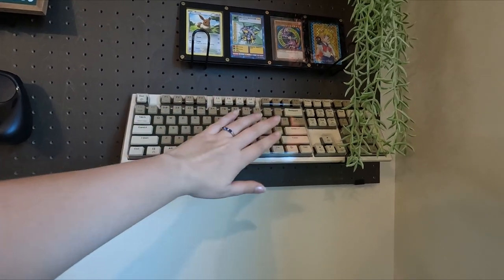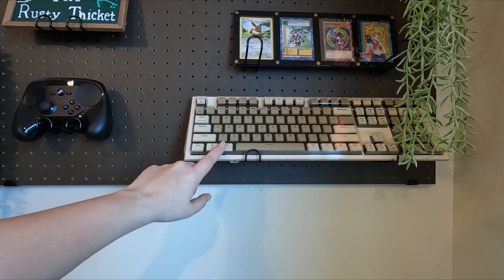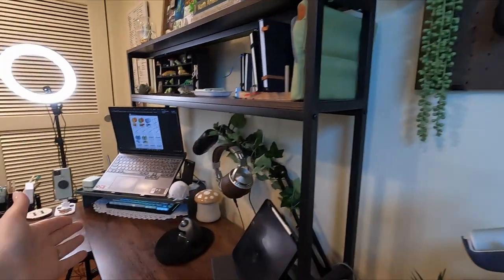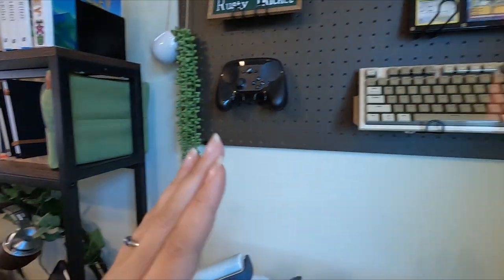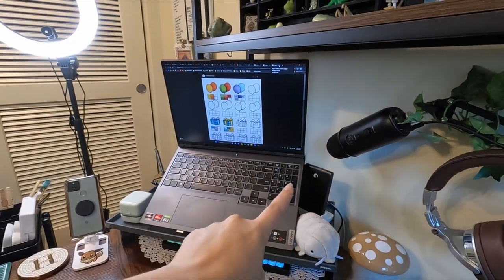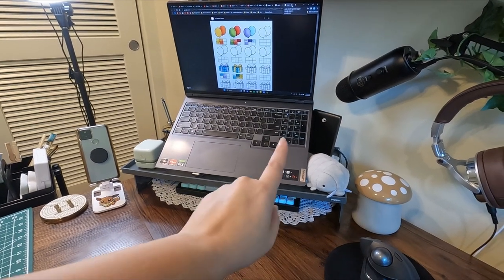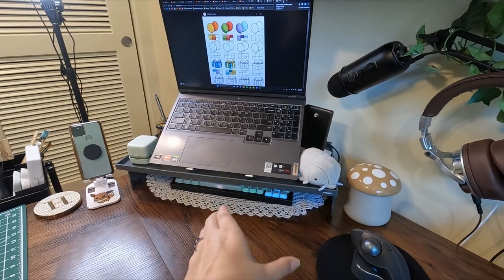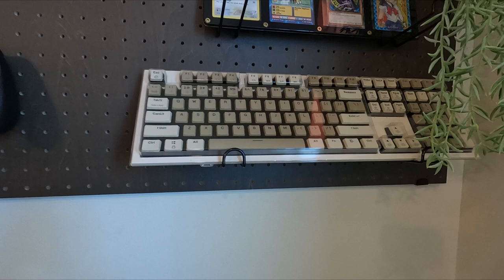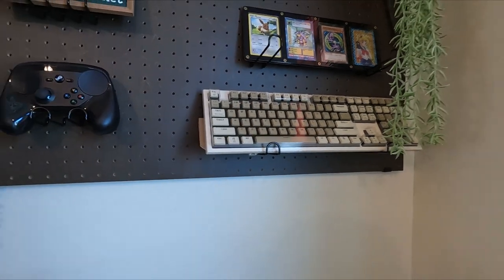This is my full keyboard. It is hot swappable. I think it's got browns on it right now. It's brand new. I actually haven't even hooked it up yet because I typically just use this one. But I wanted a full keyboard for when I don't want to use the laptop keyboard for gaming. This one is great for gaming, but sometimes I need the numpad and I didn't want to get a separate little numpad. Plus, if I get another mechanical keyboard, I can swap out the keys and buy cute keycaps for it one day.